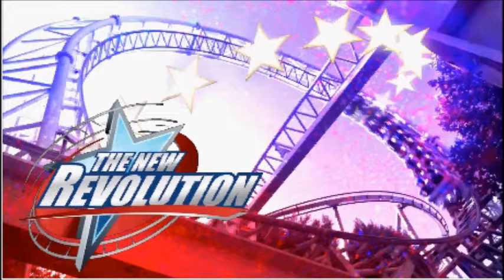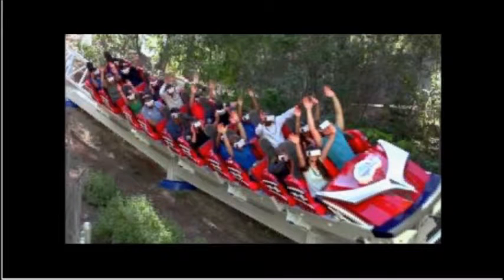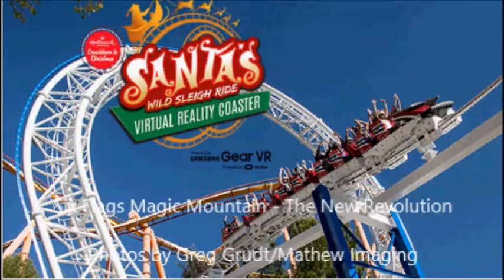However, talking about Revolution, Six Flags, we really want you to fix these virtual reality goggles. But the good thing right now is that they are actually doing a Santa's Wild Sleigh Ride virtual reality ride. I don't know if this is actually working, though. I really haven't had a chance to experience it yet, but I really want to experience it so bad. I want to see the virtual reality with Santa's Wild Sleigh Ride, and then after that, give it a second credit, ride it without the virtual reality.